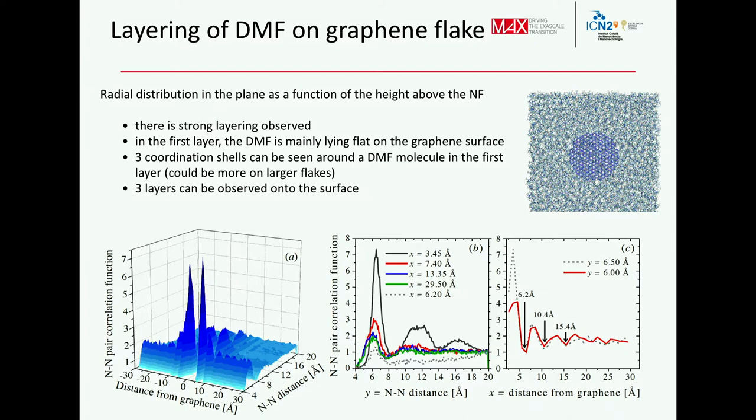The very first thing we looked at is what is the structure of the liquid when the nanoparticles are diluted. So we looked at things like the radial distribution function between the solute molecules. So, for instance, I'm showing here a simulation of a single graphene nanoflake in a large number of molecules. What we are showing here is the nitrogen-nitrogen correlation function as a function of the distance from graphene. So, what we are plotting is not the 3D radial distribution function, but a 2D distribution function.